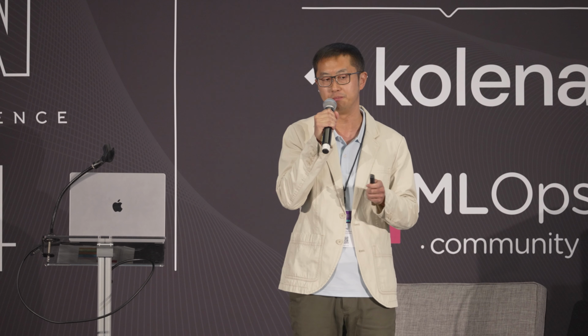Moreover, we also consolidated all the existing UI tools, which were built by different sub-teams with different UX UI designs, as you can tell from the previous slides, into one unified UI.